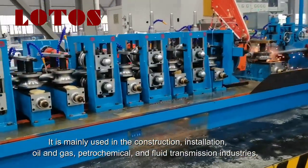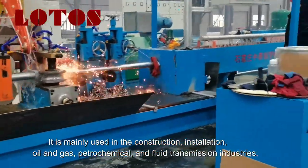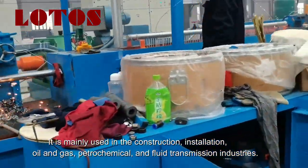It is mainly used in the construction, installation, oil and gas, petrochemical, and fluid transmission industries.